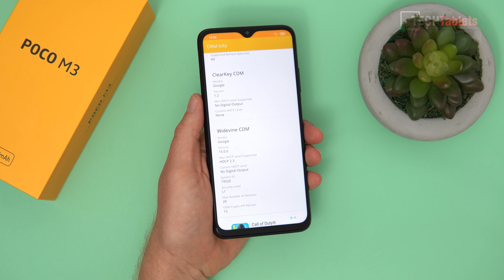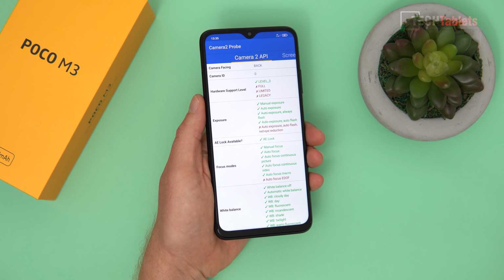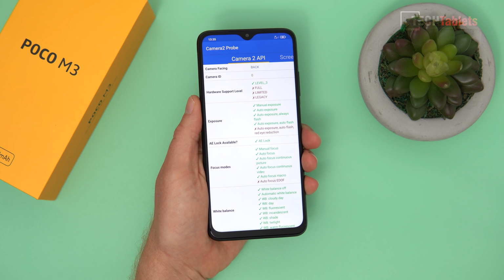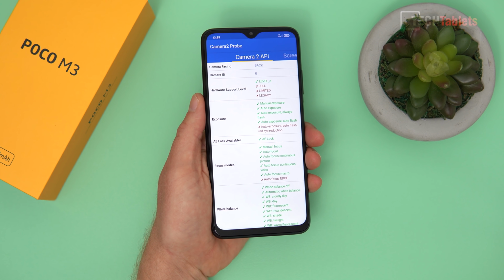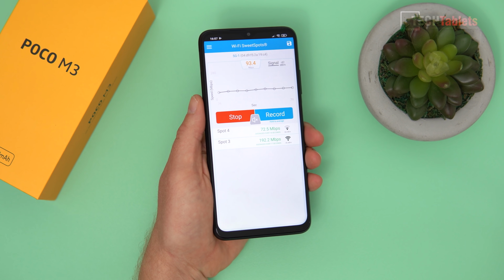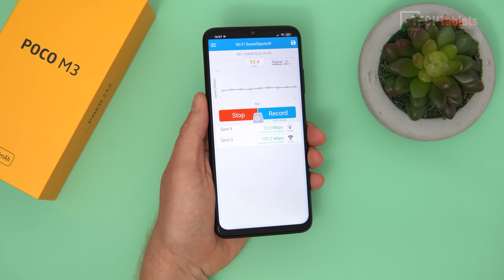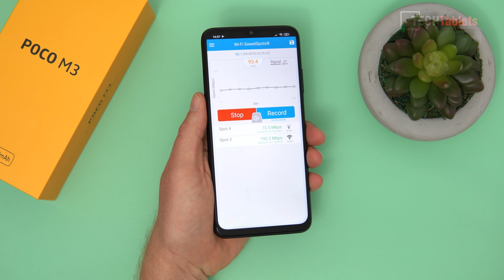So we do have at least Widevine level 1 cert, so that's great. You can watch, say, Amazon Prime or Netflix in full HD, which is good, but it may be a little bit choppy. Camera 2 API, so we've got level 3 here as well. If you want a Gcam port, we may be able to squeeze a bit more out of that 48 megapixel sensor, because as you'll see later on from camera samples, it's not wonderful, but again, for the price, yeah, I guess it fits. Which is also fitting here for the wireless performance.